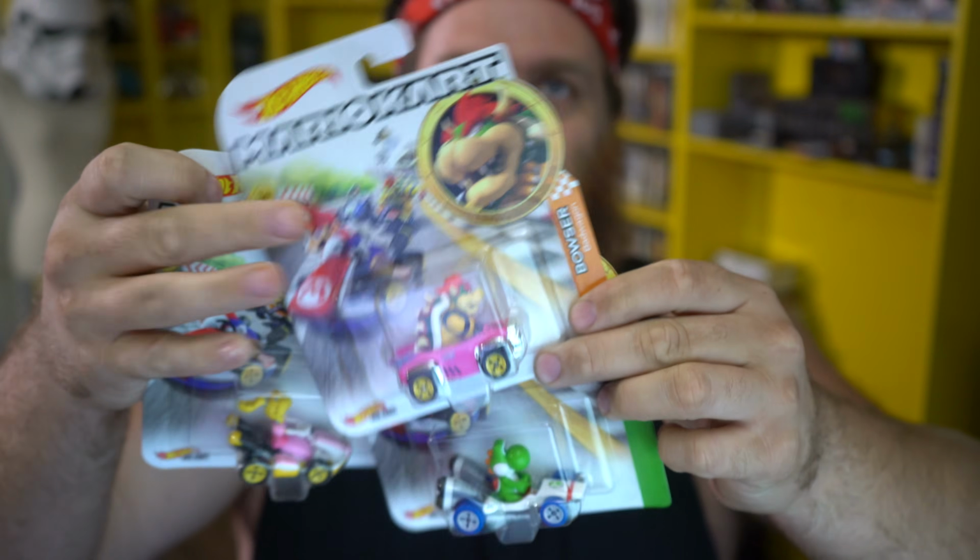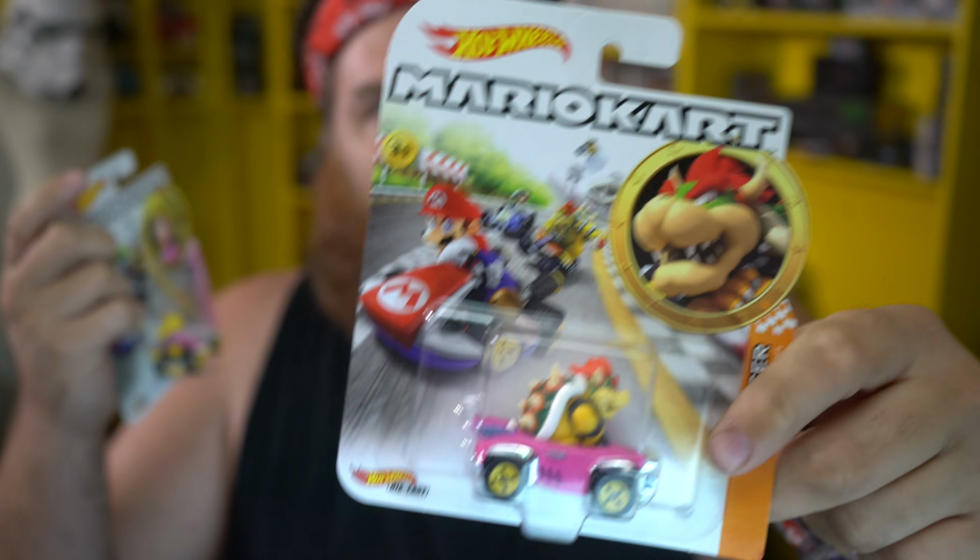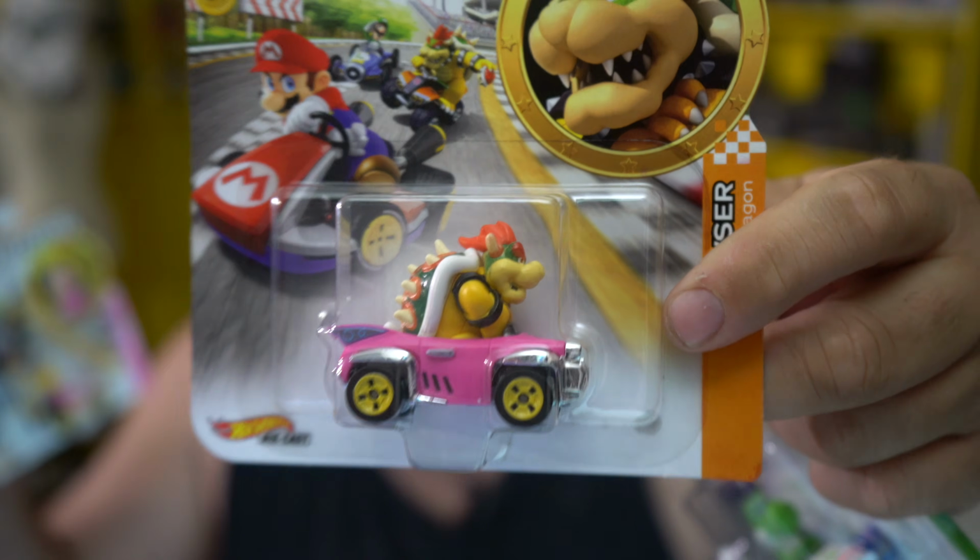And isn't it kind of weird that Bowser's in that pink car? Every time, while we were shopping for these, I kept thinking that I saw Princess because I saw this pink car, but that's Bowser's car. Bowser likes pink too. I'm into it. I'm not mad about it, but Princess Peach, she was very hard to find.